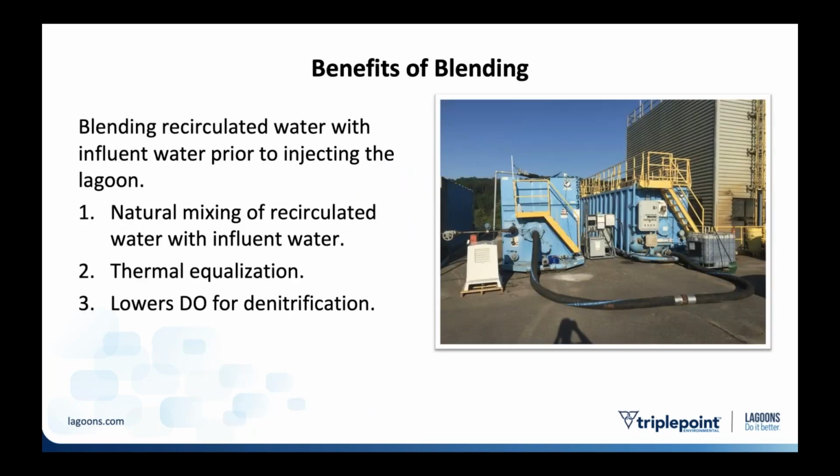So why blending? Well, this picture here has nothing to do with blending, but it'll become clear why I have the picture here. So before I get there, blending of recirculated water with the influent water creates the natural mixing of the higher DO, high nitrate water coming from the back of your plant with the low DO, high BOD water coming from the collection system. And it's really trying to get a very adequate mix of both those waste streams to the front of the plant.